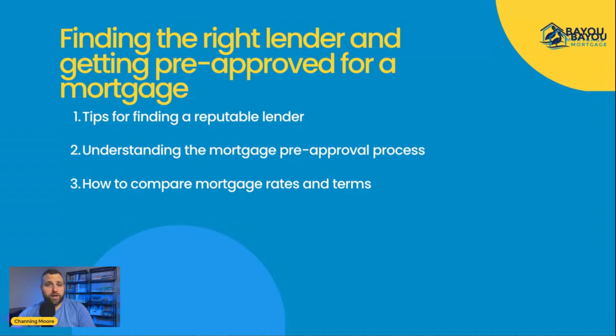And so when you're looking at finding a reputable lender, that's step number one. What are their fees? What are their rates? How do they communicate? How is their customer service? And then do they know what they're doing? Look at their reviews. What are their customers saying? Do they not have reviews? Are they new? Like, what's going on?